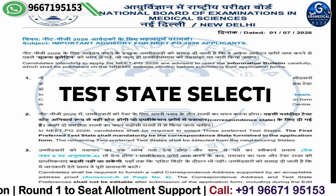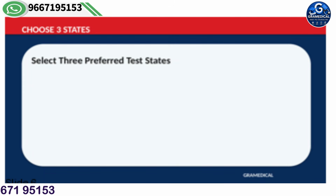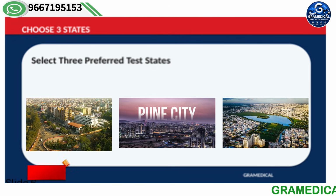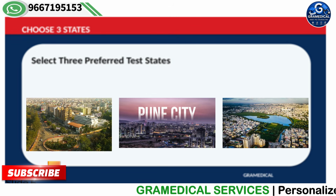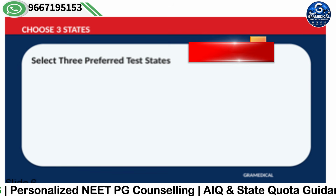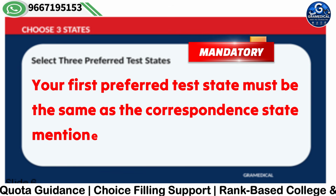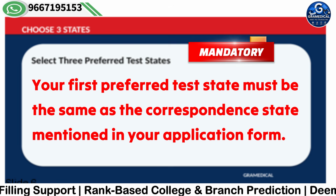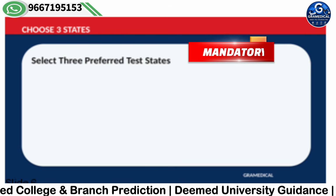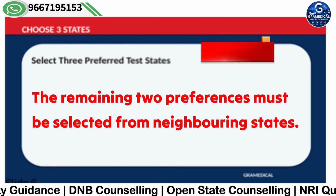The second important change is related to test state selection. Every applicant will have to choose 3 preferred test states during the application process. However, there is one mandatory condition. Your first preferred test state must be the same as the correspondent state mentioned in your application form. The remaining 2 preferences must be selected from neighboring states.